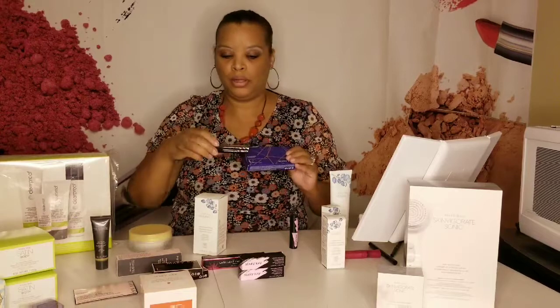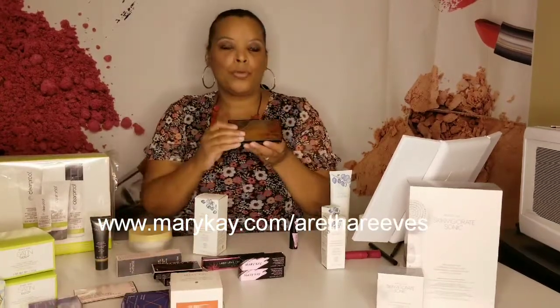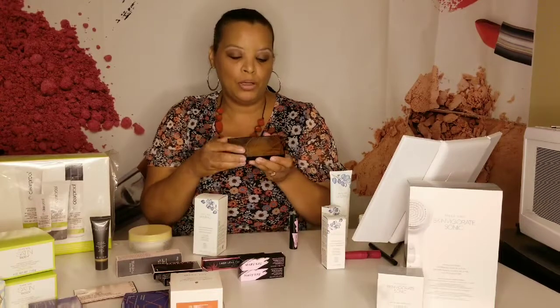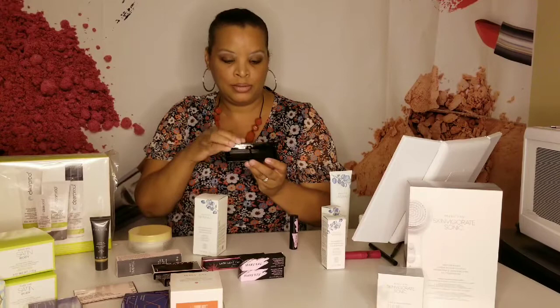Also, we have the limited edition Mary Kay Compact, which is really nice. If you like this, go online and order, or order from your consultant. If you don't have one, you're welcome to order from me. It's really nice. These are limited edition.